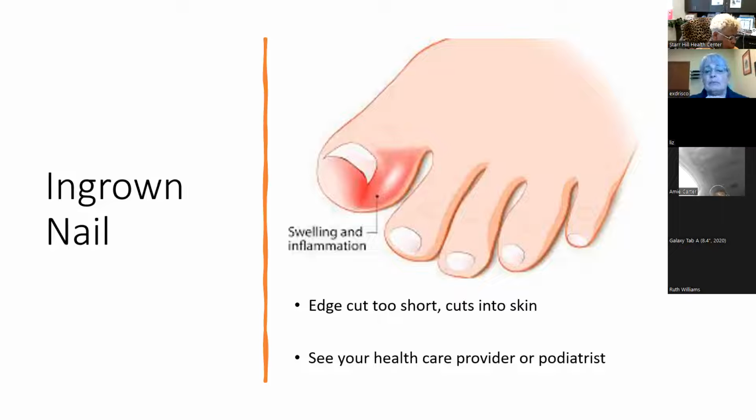Another common problem can be an ingrown toenail. So you can see that the edge of the big toe there is cutting into the healthy skin around the side of the nail. This can cause pus to develop. It can get infected, and it's usually due to not trimming your nails properly. So there's a couple ways that these can be treated. You can gently soak your foot for no longer than 5 minutes in some warm water.